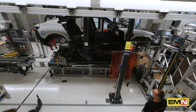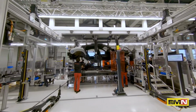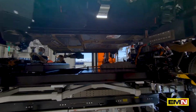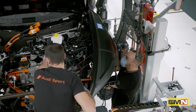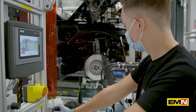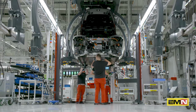The high point of any vehicle assembly is what's known as the marriage. This is where the powertrain, featuring battery, motor and chassis, is united with the body of the Audi e-tron GT. It requires extraordinary skill and flexibility on the part of the Audi craftsmen and women. They give their absolute all every day to achieve outstanding quality in both high-performance models that pass through this assembly line before entering the finishing stage.